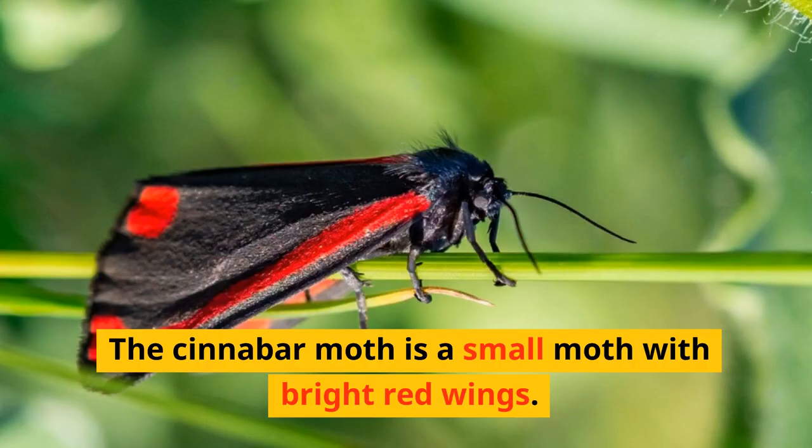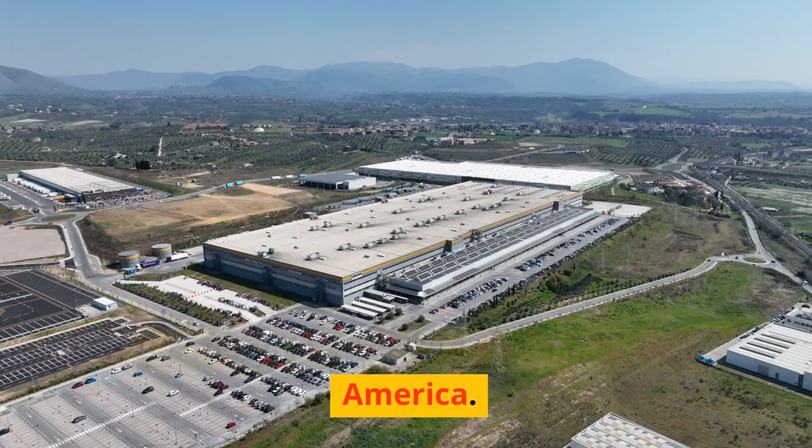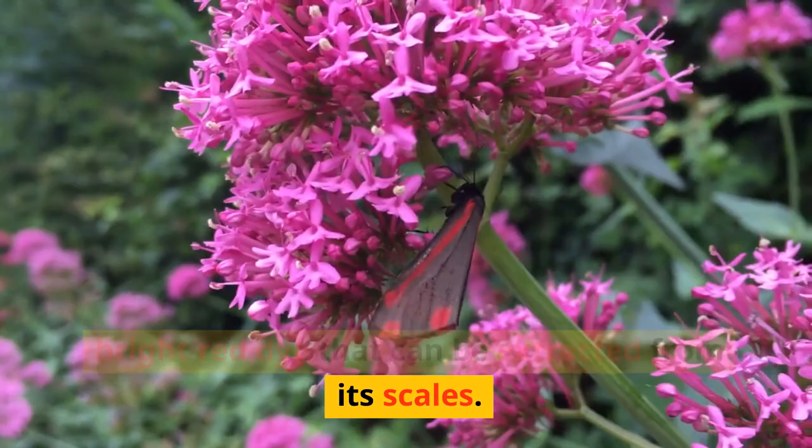Number 2. Cinnabar Moth. The Cinnabar Moth is a small moth with bright red wings. It's found in Europe, Asia, and North America. The cinnabar moth is named for the bright red dye that can be extracted from its scales.